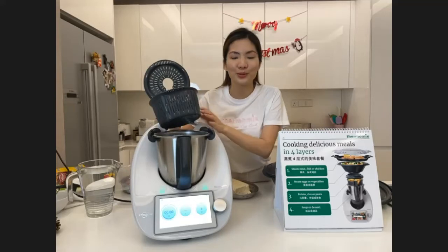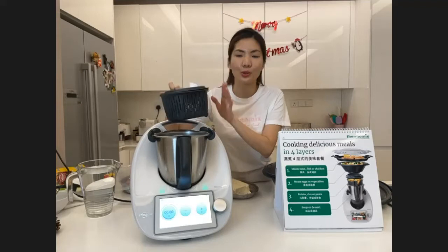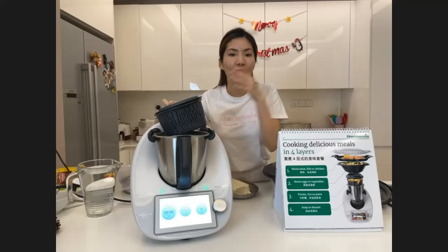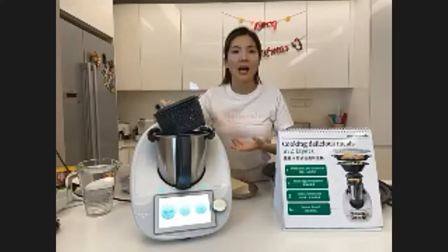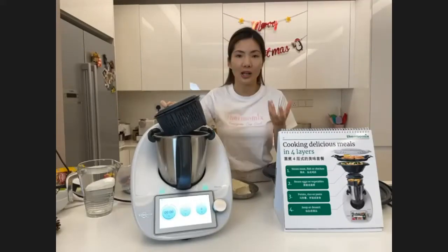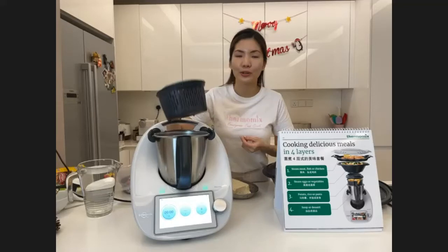So today I'm going to use the simmering basket to cook 1 cup of rice. And the benefit of cooking rice with Thermomix is that it can help you reduce the starch. As we know, rice has starch, okay? Even if you're cooking basmati rice or even brown rice, there's also starch. Okay, so I really love using Thermomix to cook rice.